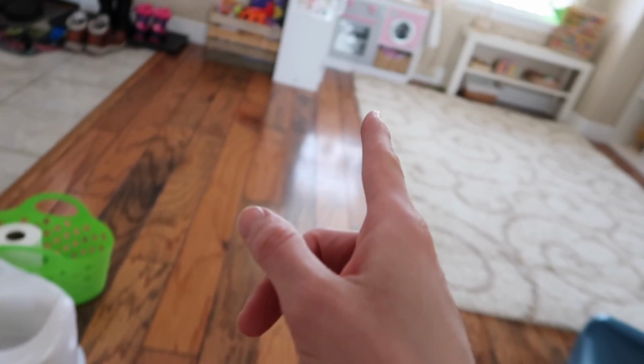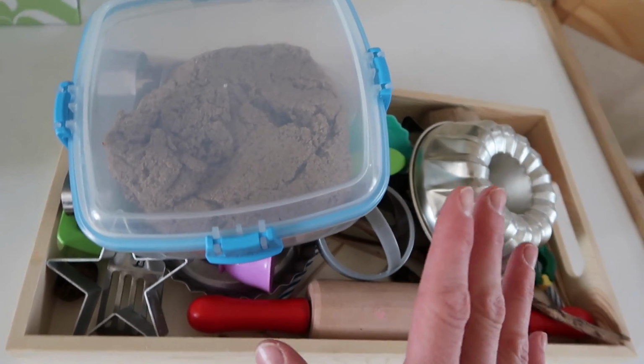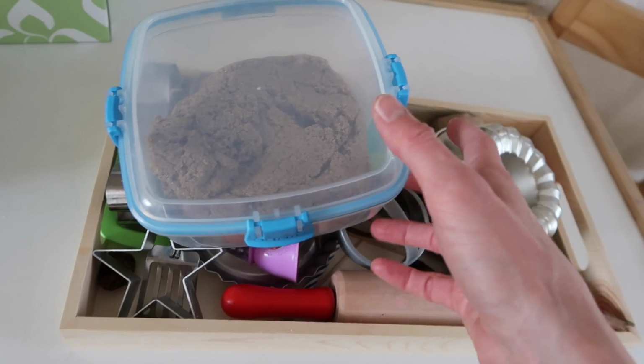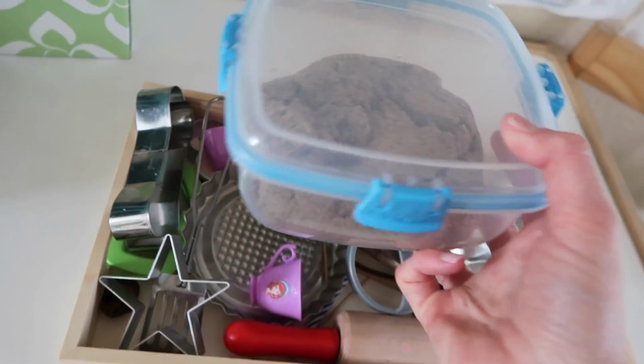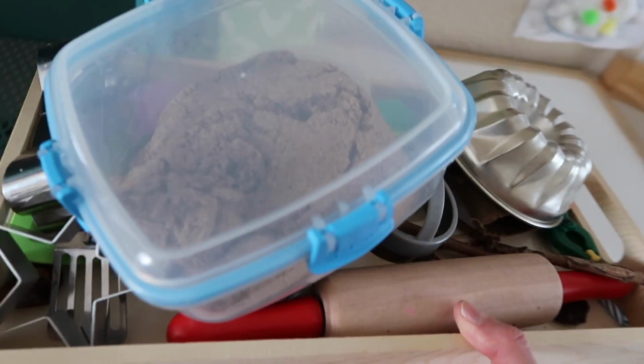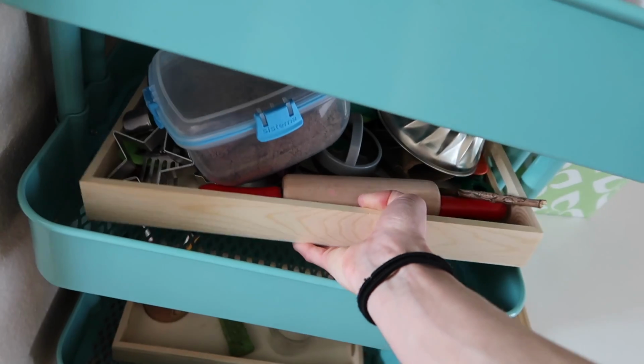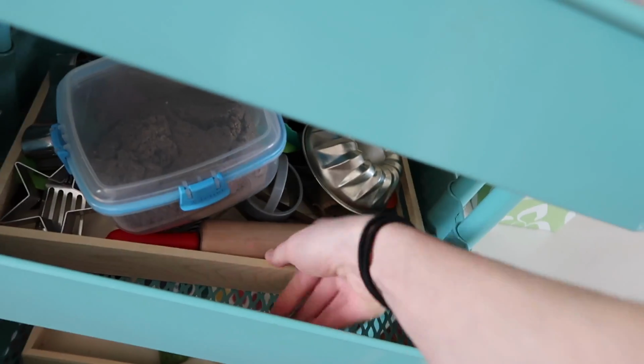Or if I put them back in her kitchen, she'll go run from her kitchen and take them back out and put them back in here. She's like a little squirrel. So I've kind of just decided to choose my battles, and I'm dealing with a messy kinetic sand tray because that is the way that she likes it. So as far as I'm concerned, as long as it's in the tray and it's contained and it gets put away at the end of the activity, then I am good with that.